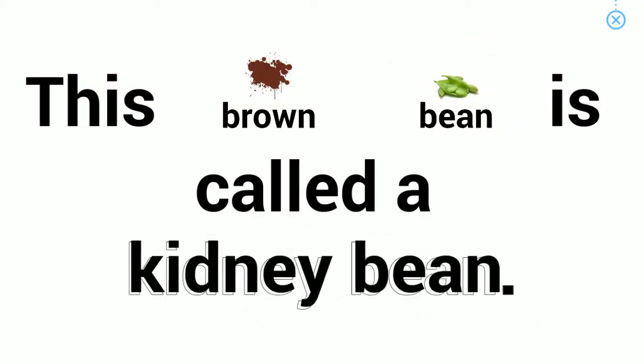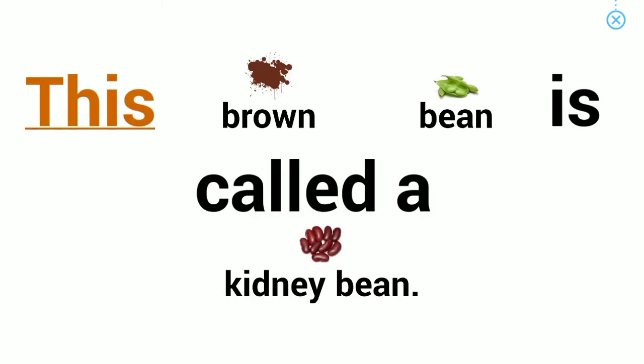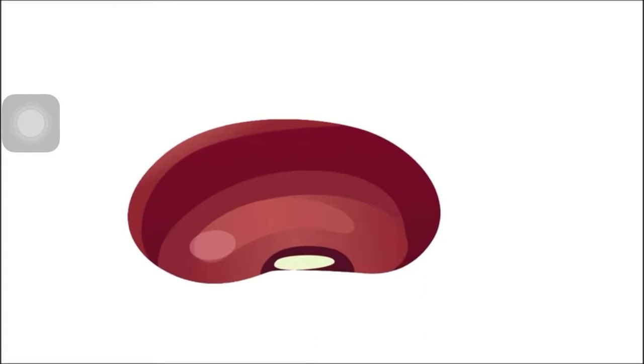Bean. Kidney bean. This brown bean is called a kidney bean.